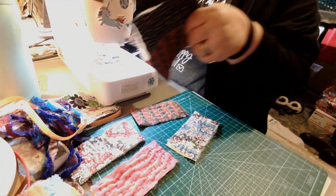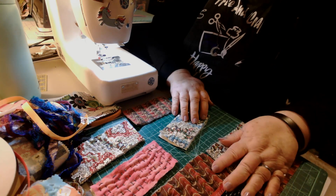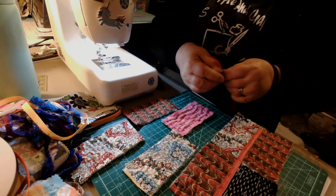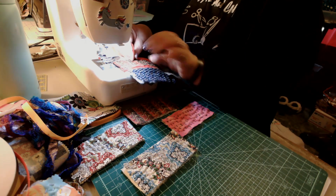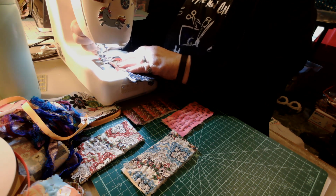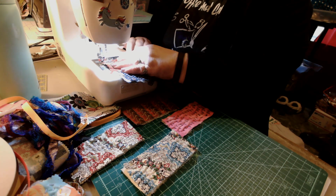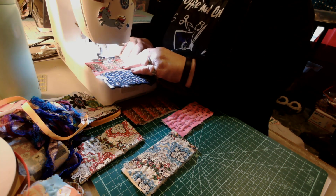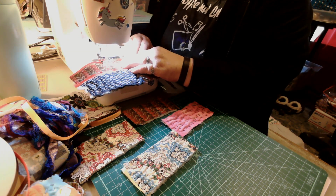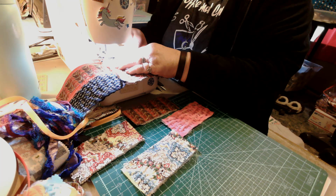Okay, now, so there is that, and then I'm going to go down here with another piece of this ribbon. I'll do it from this side this time, see how that goes. I think I've got it. Actually, I can see the edge of the ribbon better this way. This might be a better way, so I can see that I'm stitching right on the edge of the ribbon.